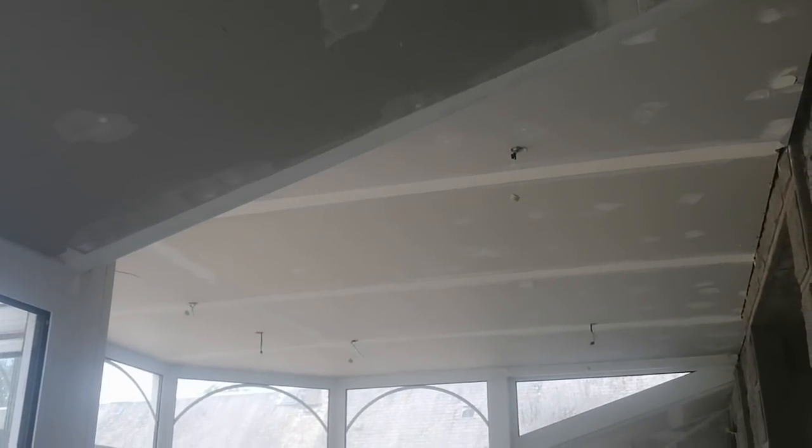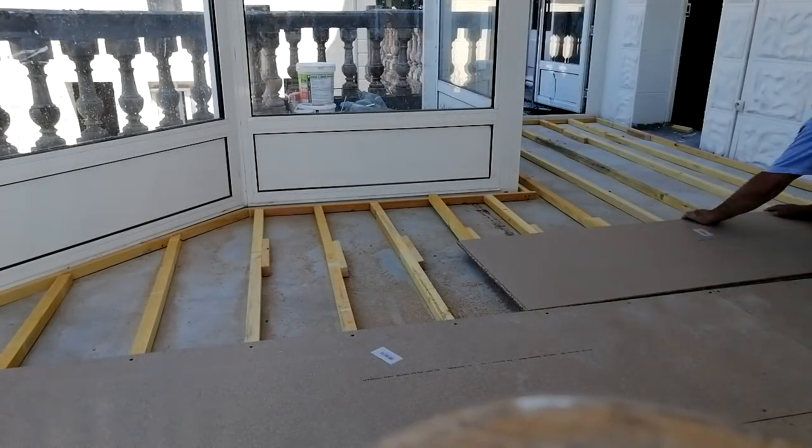Okay, so we have all the boarding up done and insulated above. Just doing a quick update. Oh, okay. Yeah.